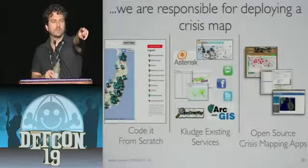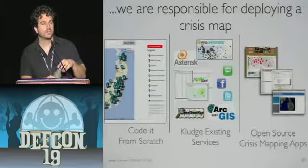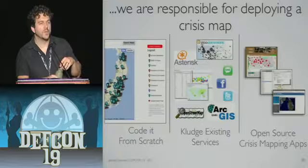Gentleman in the blue shirt. What'd you pick and why? Open source for the same reason?